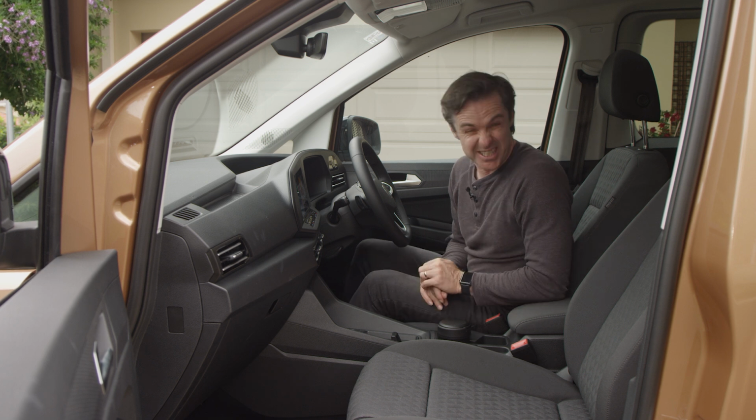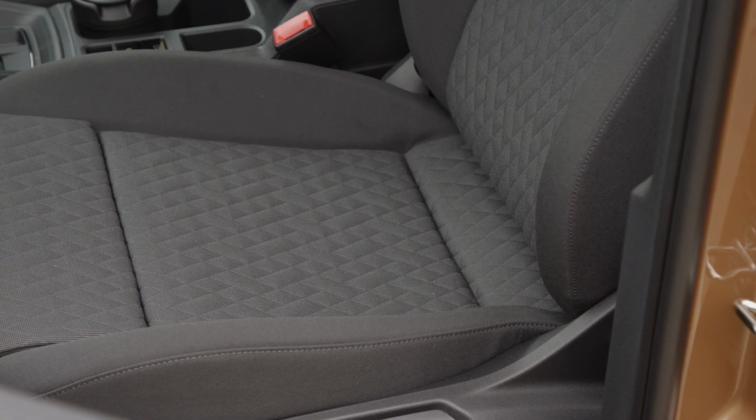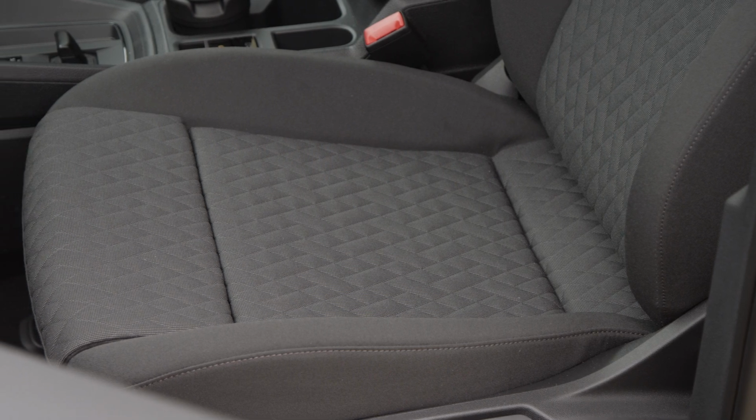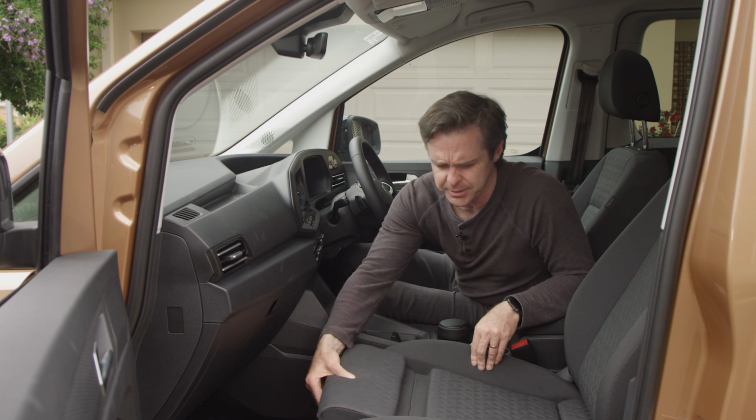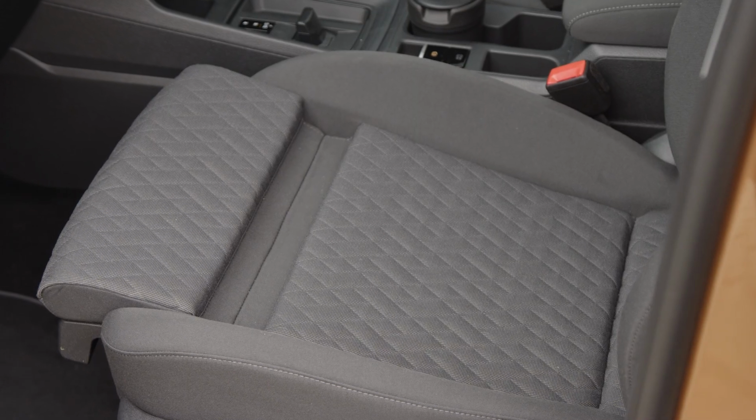Let's start with these seats. VW makes a big deal about them, and they should, because these are really comfortable seats. They're an upgrade from the cargo version. Really, really comfortable. They don't look like much, but they've got lots of adjustment, including this under thigh section here.